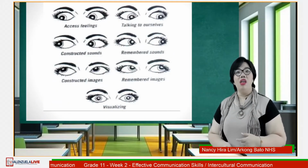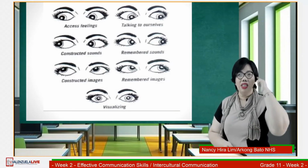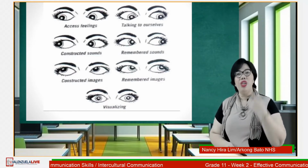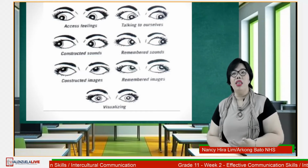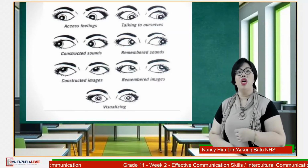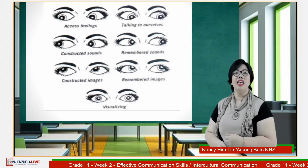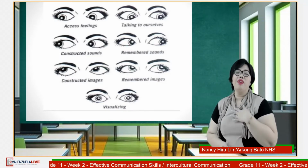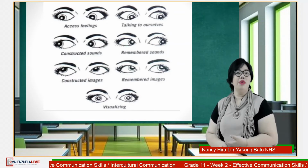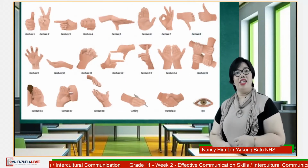We all know that eye contact plays an important role in the communication process. As they say, the eyes are the window of the soul. One may be smiling but it doesn't reach the eyes, or one can be caught lying by how his or her eyes behave. This photo shows what particular processing a person is doing by just the movement of her eyes. It can tell when one is accessing her feelings, trying to recall or construct remembered sounds or images, or when a person is trying to visualize something. Just look at their eyes.